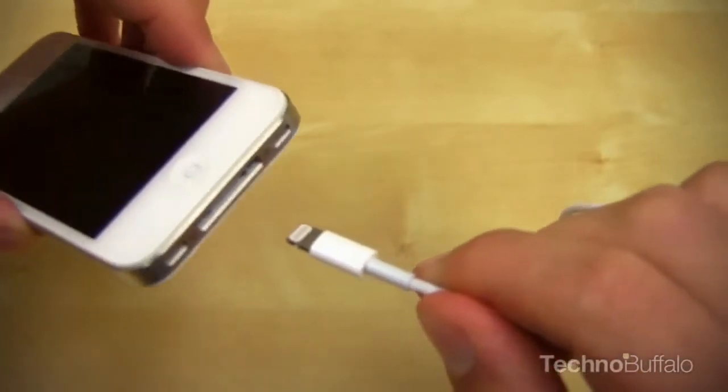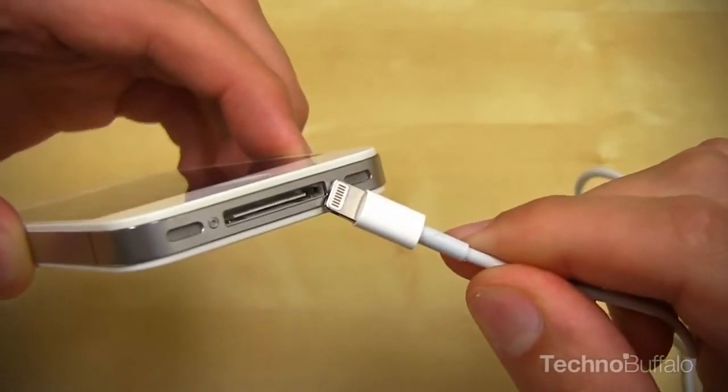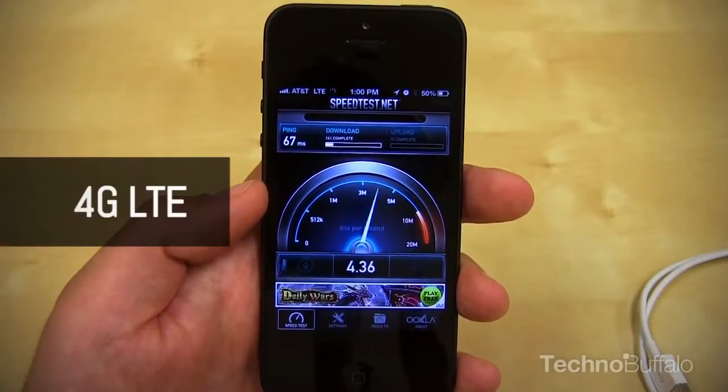When the iPhone first originally launched, it included a dock. Nothing that was necessary to the phone, but it was a really nice gesture on Apple's part. I would have liked to have seen that be repeated and have some sort of adapter included with purchase. Another big improvement here is true 4G data.